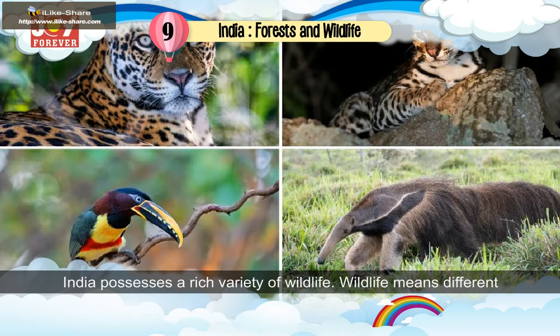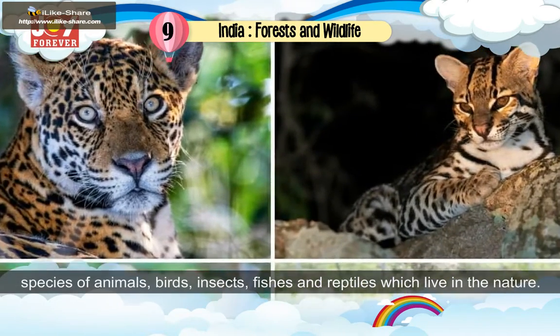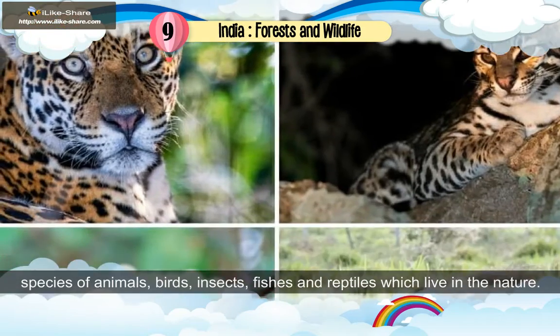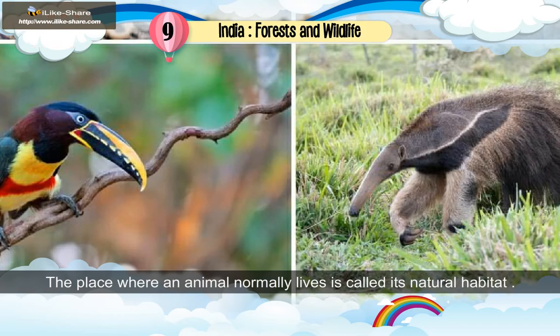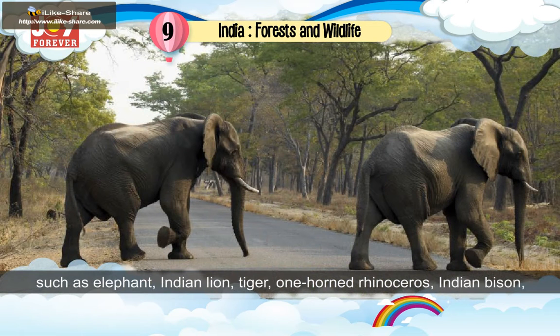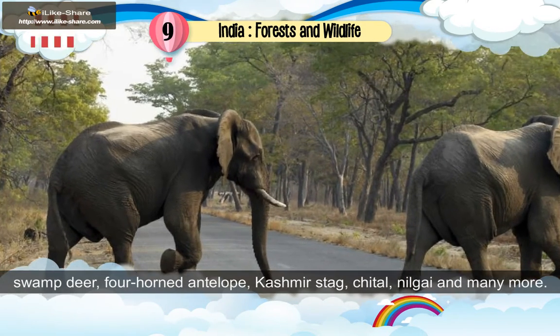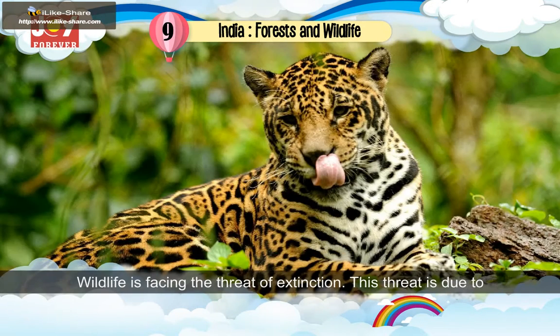Wildlife. India possesses a rich variety of wildlife. Wildlife means different species of animals, birds, insects, fishes and reptiles which live in the nature. The place where an animal normally lives is called its natural habitat. Many of these species are found only in India, such as elephant, Indian lion, tiger, one-horned rhinoceros, Indian bison, swamp deer, four-horned antelope, Kashmir stag, cheetal, nilgai, and many more.